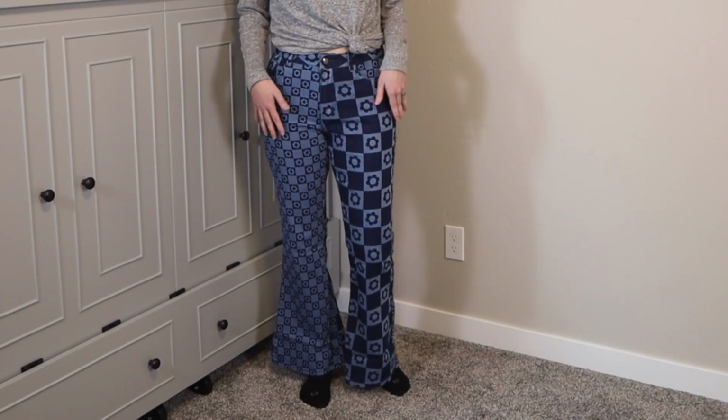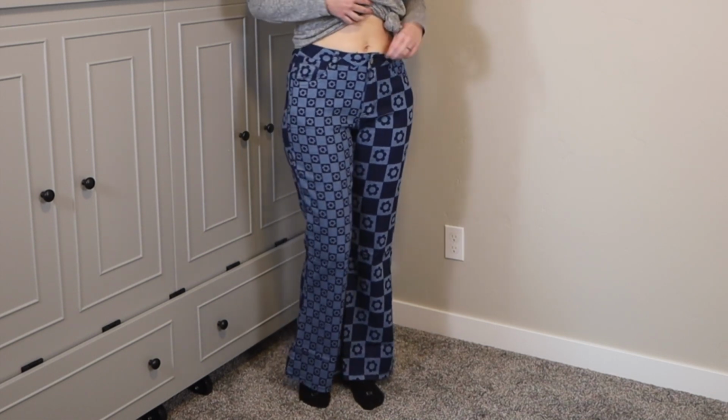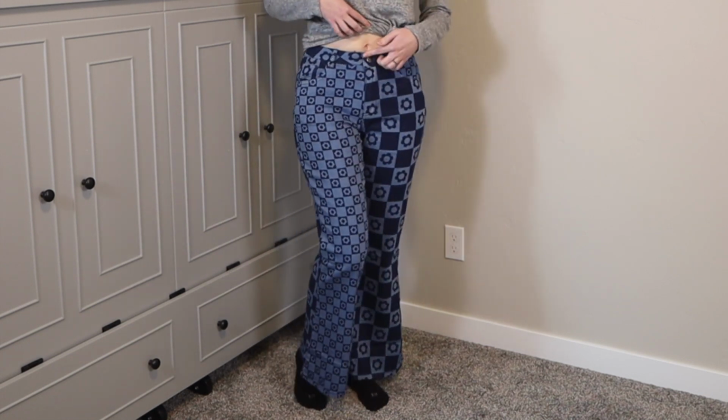In general, they do fit well. They fit true to size. They hit right under my belly button. I'm not sure if these are supposed to be high-waisted or not, but that is where they hit on me at least. I do definitely have a little bit of extra room in the crotch, but the waist does fit pretty well. So overall, I think these are really fun.